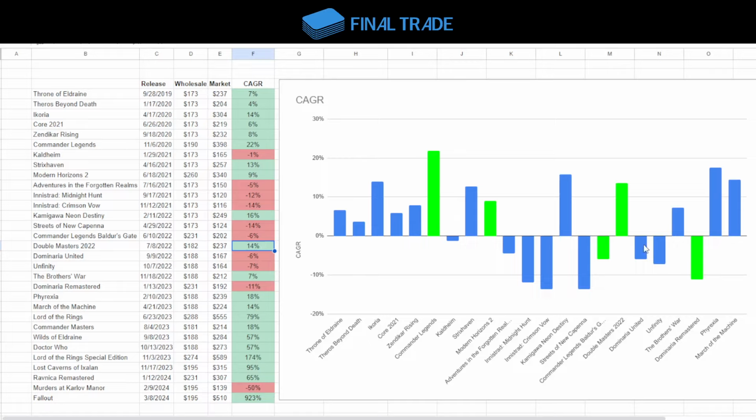Dominaria United and Unfinity, of course. Unfinity really didn't have much going for it, and Dominaria United kind of had a big backlash because of the hysteria surrounding the Lost Legends, pushing it way too high, way too early, bringing way too many sales to the left on the timeline, and I think it's just going to be a long time before it recovers.